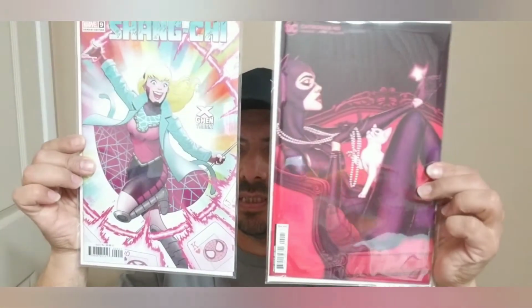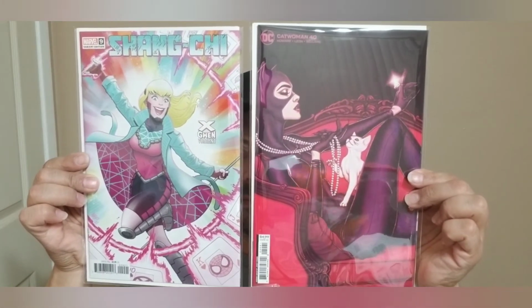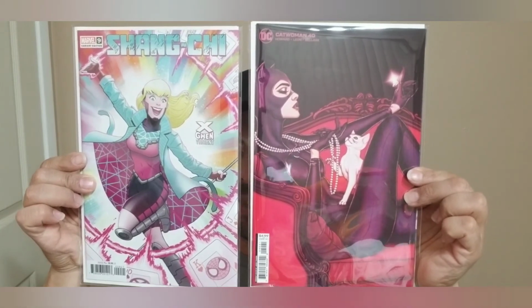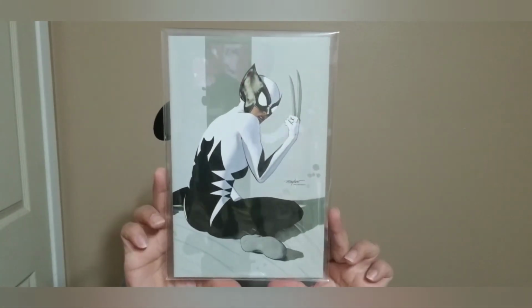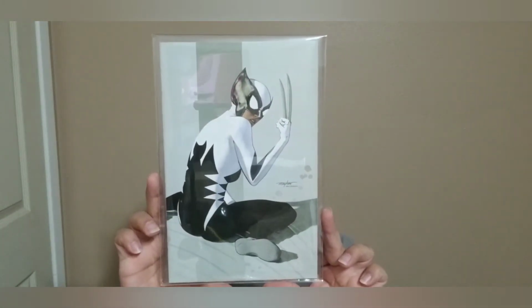ex-Gwen variant. I'm going to go ahead and do these as my click-clicks. Click, click, boom. Nah, actually, you know what? I'm not going to do that. We're going to do this. Yeah, Man, I Got Comics, my raffle win. Click, click, boom. All right, so that's Shang-Chi number 9.